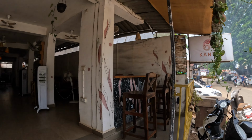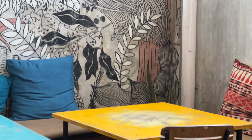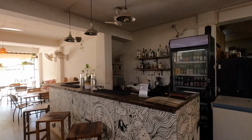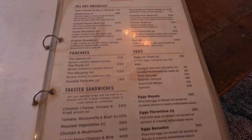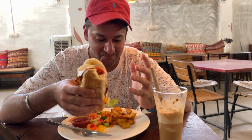So one of the first places we're going to is this place called Canvas. I had basically heard about this really famous place on Patnam Beach, Nada Brahma. Unfortunately, Nada Brahma is shut, but the owners of Nada Brahma started a cafe of their own known as Canvas. And Canvas pretty much has the exact same chef that they had at Nada Brahma. I am really pumped that I at least get to try the amazing food that they are known for. So the experience should be pretty similar.